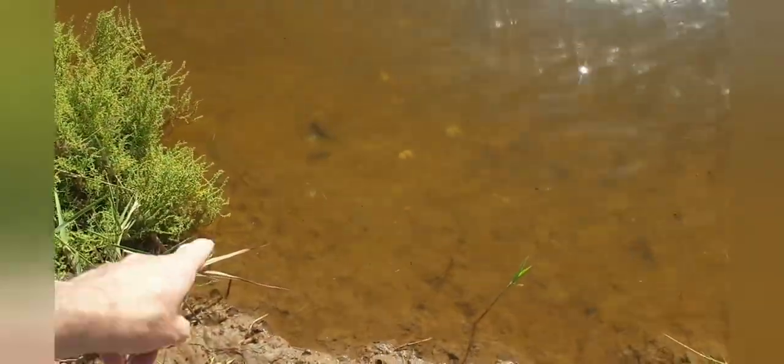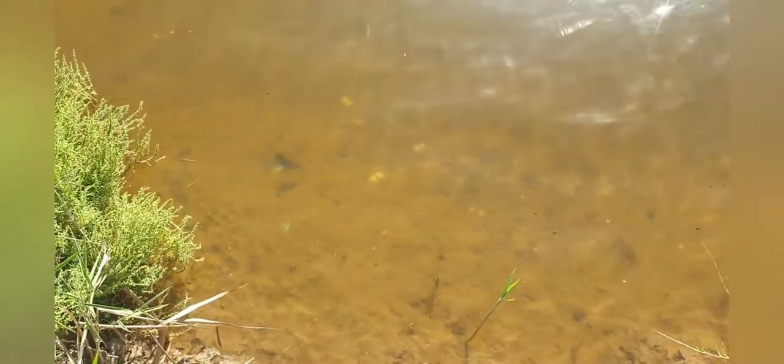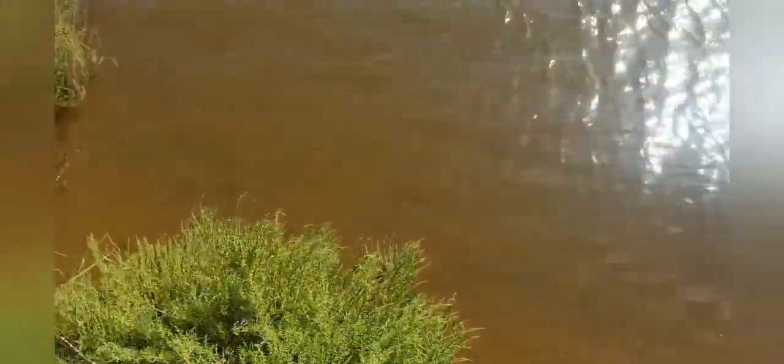This looks like salt water. Look at all the moss. Those are clams. Salt water clams, anyway.